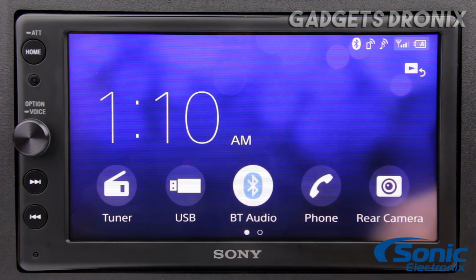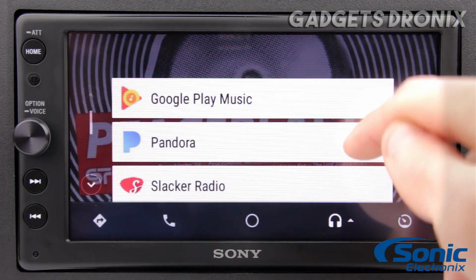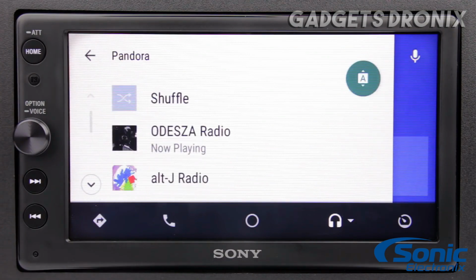Built-in Bluetooth allows you to connect your smartphone for music streaming and making hands-free calls while driving. It also features controls for Pandora Internet Radio, so you can skip tracks and give them thumbs up or thumbs down right from the touchscreen.